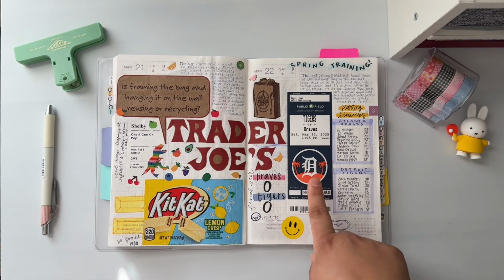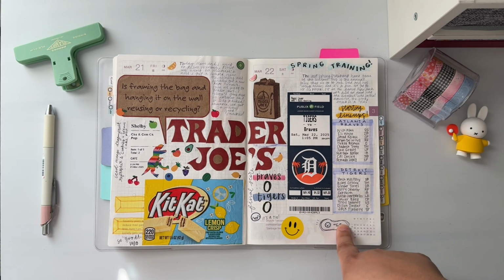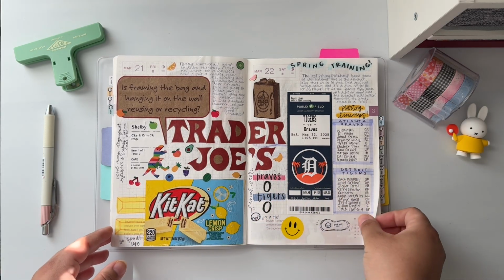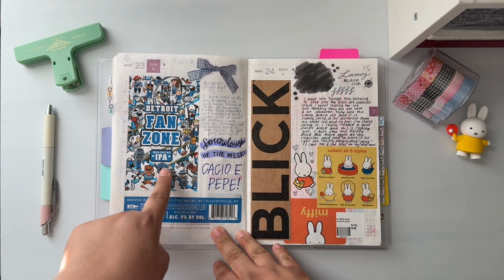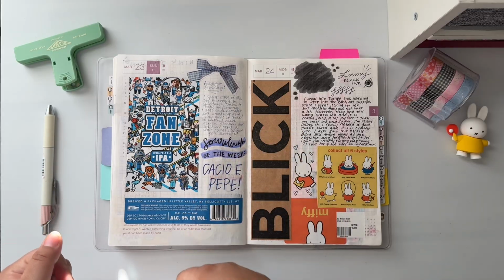And this day I went to a spring training game and I got to keep the ticket, so that was cool. Just put the starting lineup. Very cute. This is actually a beer can, so I took the label off and put it on there and just did a blue theme.